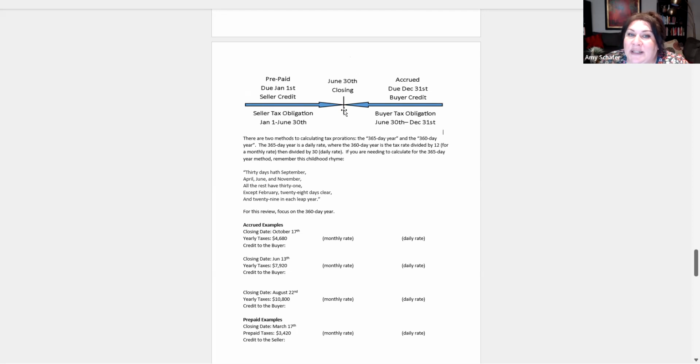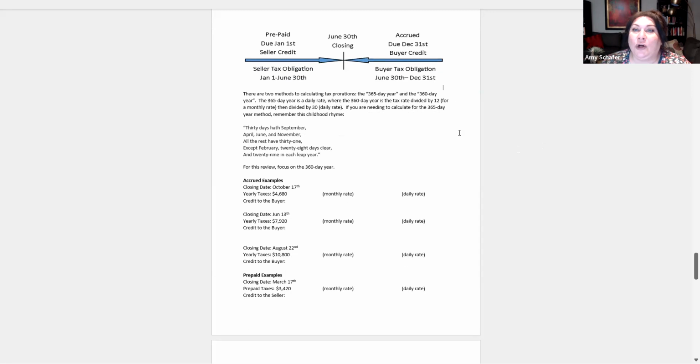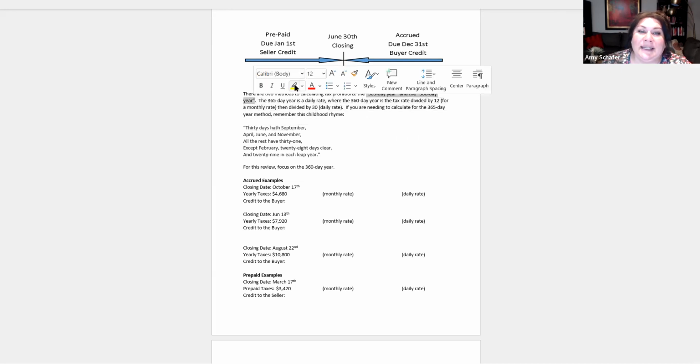Okay, so I want you to think of this line as movable. And when you're at the exam, you maybe want to draw it out like this. Up to you. That sliding scale. Now, there are two different ways that they configure these prorated taxes. The two methods are the 365-day and the 360-day year.